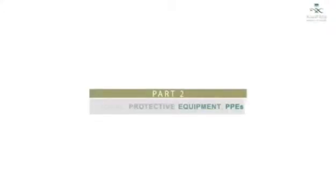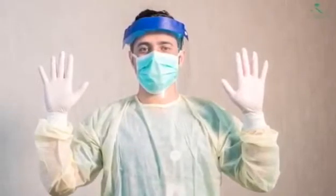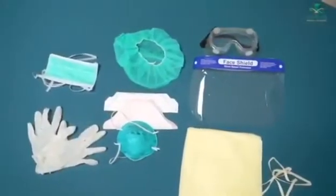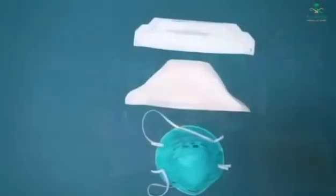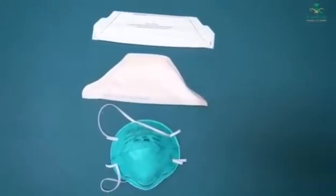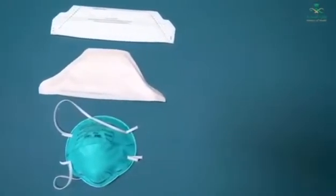Personal protective equipment, or PPE. Personal protective equipment is special equipment you wear to create a barrier between you and germs. This barrier reduces the chance of touching, being exposed to, and spreading germs. PPE helps prevent the spread of germs in the hospital. This can protect patients and healthcare workers from infections.